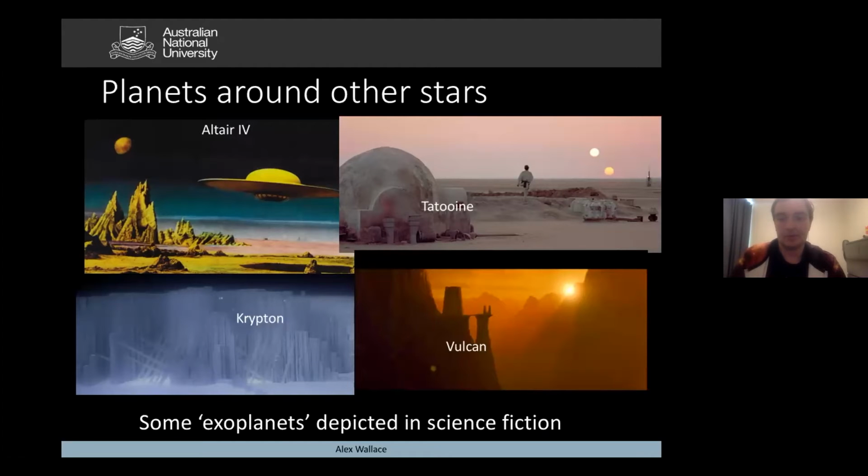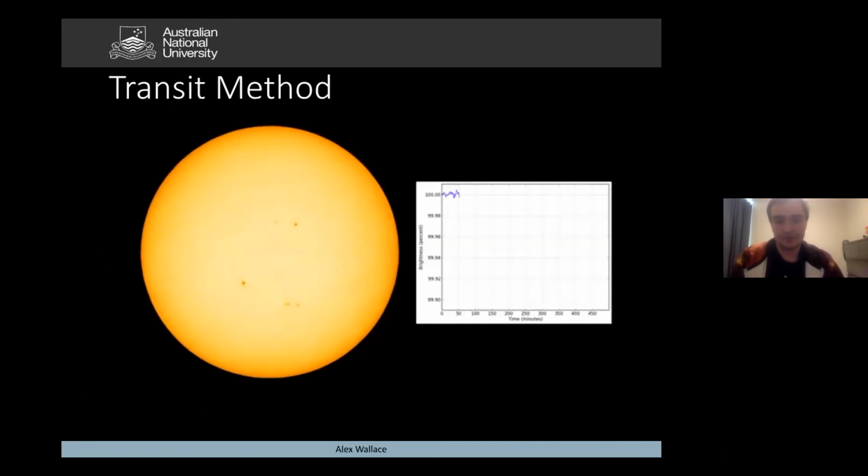So the big question is, how do we actually discover these planets around other stars? If those stars are just these small points of light, a planet's not going to be very significant. So there are several methods we would use to discover these planets. First one is simple, it's the transit method.